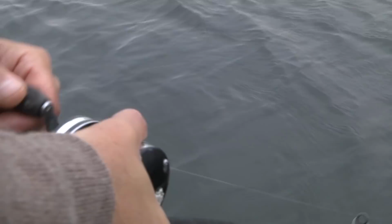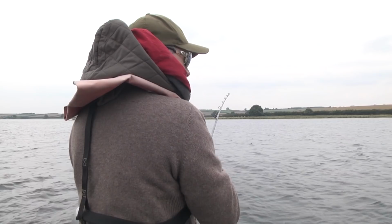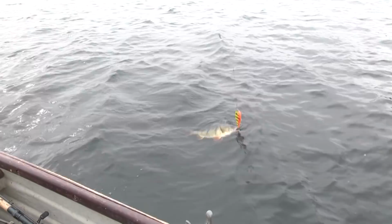Perch, look at that. Whoa, it's a nice perch too. Look at this on a jerkbait. Ooh, it's a nice one. I can hand it out probably, Rich. Look at this. It's not often you get one of them on a jerkbait. Whoa, look at that. What a magnificent fish.